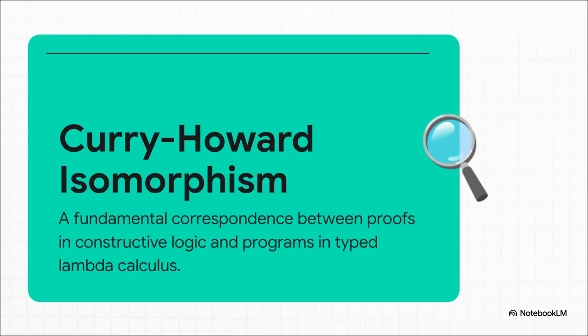Okay, the magic key that unlocks this whole thing has a pretty fancy name, the Curry-Howard isomorphism. But don't let the name scare you. You can just think of it as the Rosetta Stone for this field. It's what lets us translate the language of logic into the language of computation. It's this deep, fundamental connection that makes everything else possible.